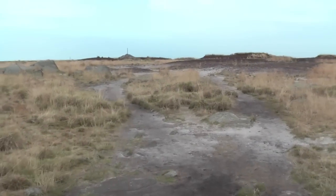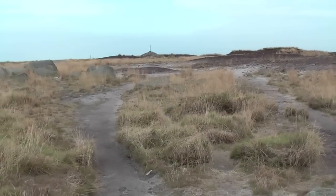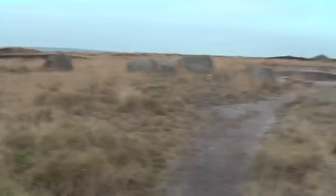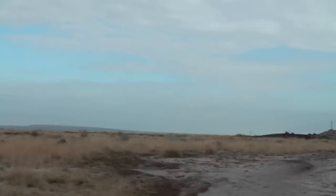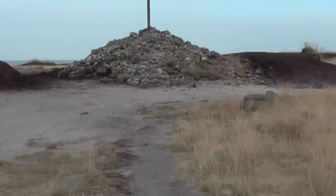So I've made it to the top of Bleaklow. That cairn is the summit. And now I've made it up here, I'm going to climb down into Longdale and then I'll walk up Black Hill. It's quite a nice descent down, and some really nice reservoirs. It's very quiet up here. So here I am at the cairn.